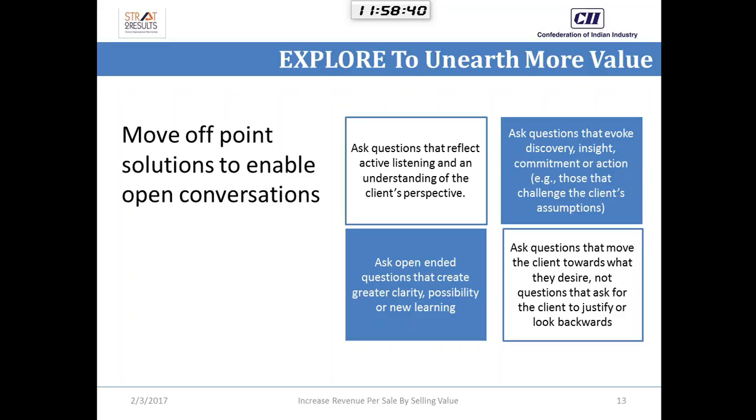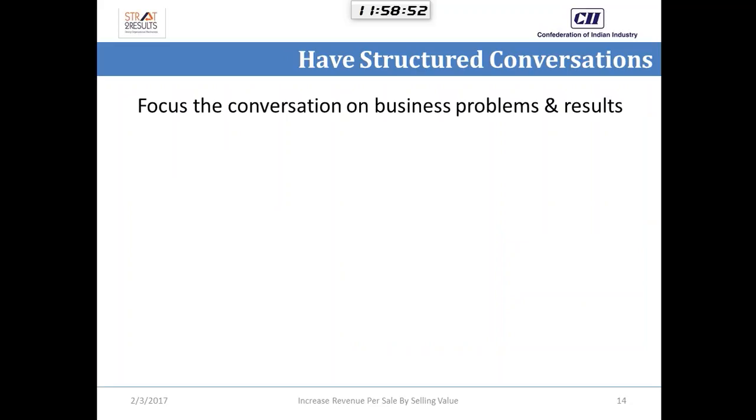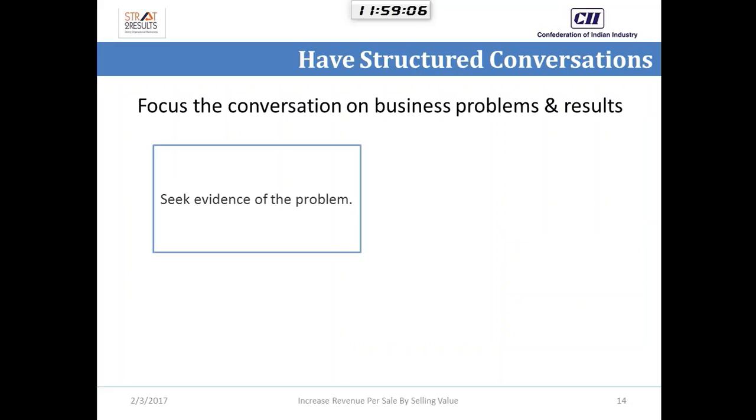But listen to the words that they're saying, explore the words that they're saying by asking open-ended questions, and asking questions that are going to get you insights, and then focus the conversation on business problems and results, not on the solution. Because the moment you focus the conversation on the solution, you start getting to feature conversations, and you start getting to pricing conversations and discounting conversations. So keep it to business problems and results, and here's how you could do it.